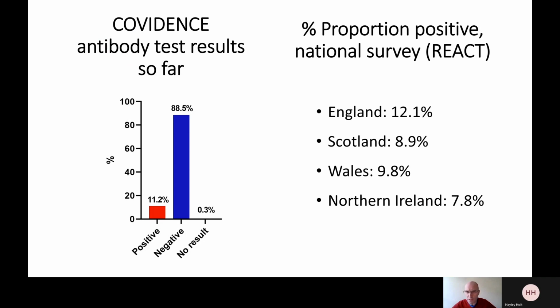Just to put those results in context, let me share with you the results from the REACT study, which is a national survey of seroprevalence for December 2020. And you can see that our finding of a seroprevalence of around 11% is in keeping with results from that study. So I find that very encouraging. It's showing that our antibody test with the finger prick is working as our validation work predicted it would do, and we're getting results which are broadly in keeping with those from other studies using different methodologies.